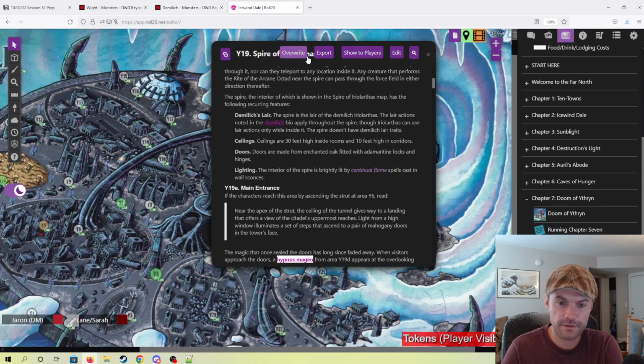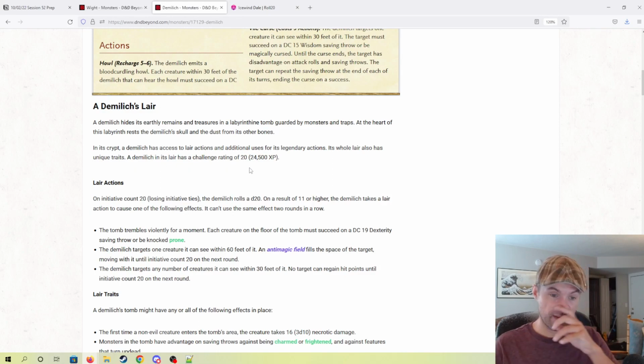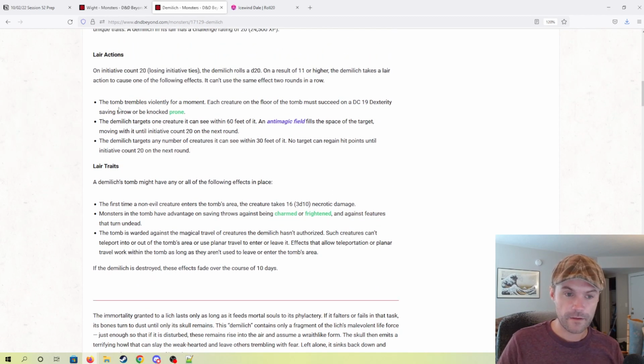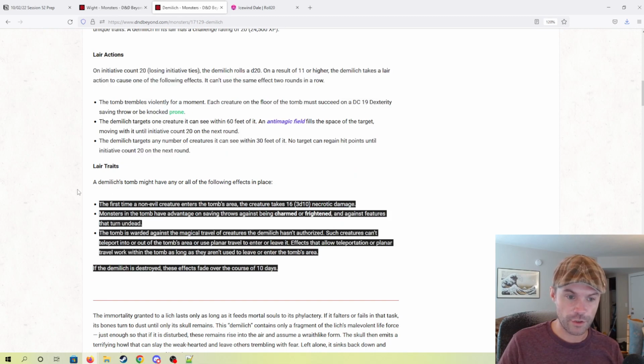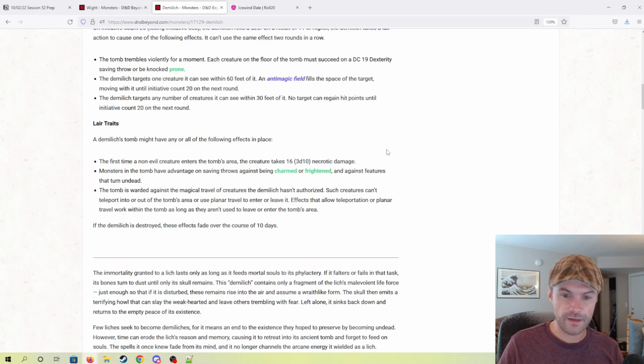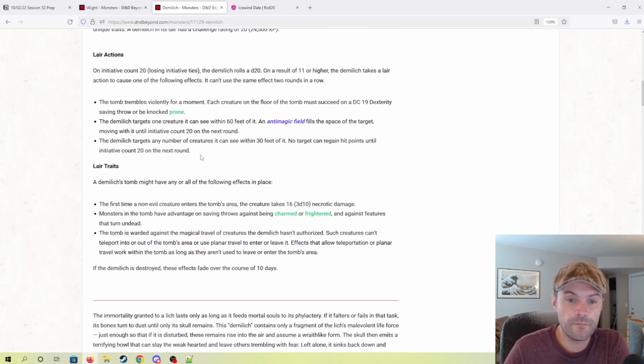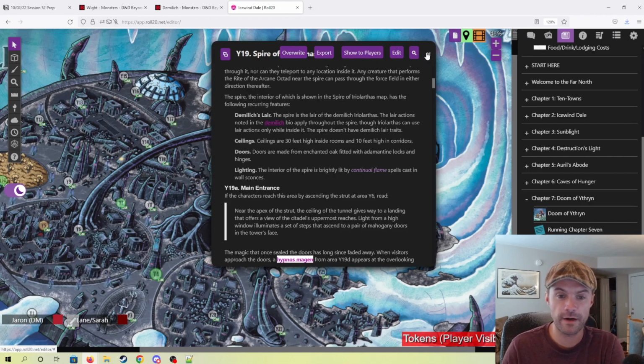So he does have lair actions. Right, I get this now. He has lair actions inside the spire, but the spire itself doesn't have lair traits. So this top section, yes. This bottom section, no. So this makes sense: you don't take necrotic damage the first time you go into the tower, and monsters don't have advantage against being... This isn't considered a tomb, basically. But Irialarthus will have lair actions when they encounter him inside the tower. So I was basically correct.